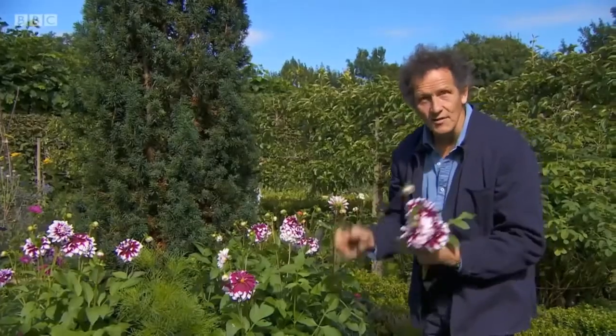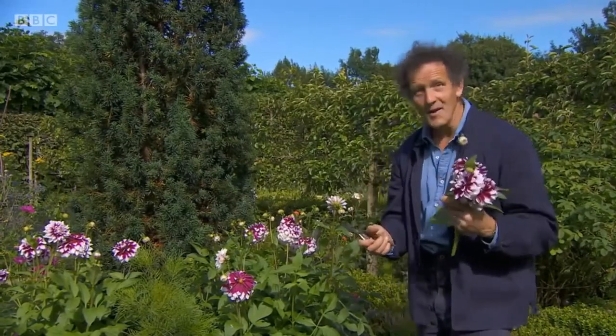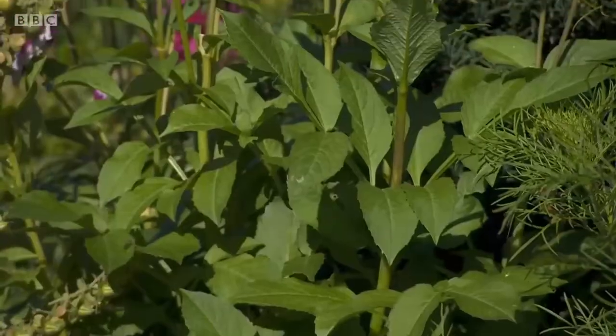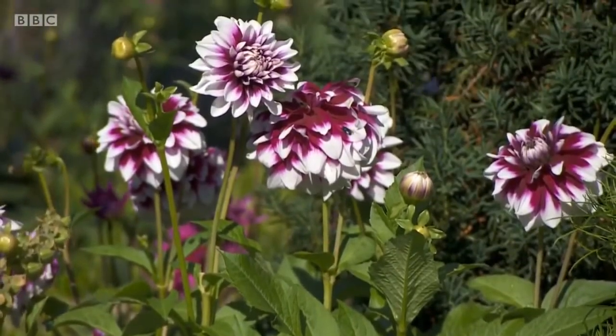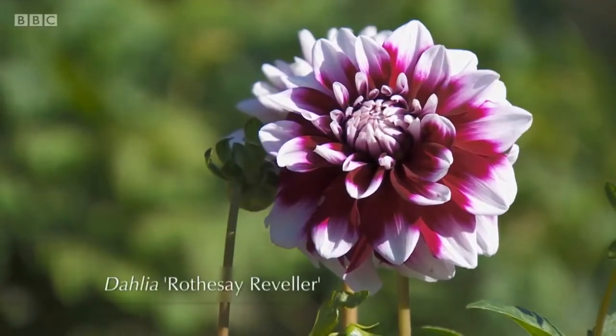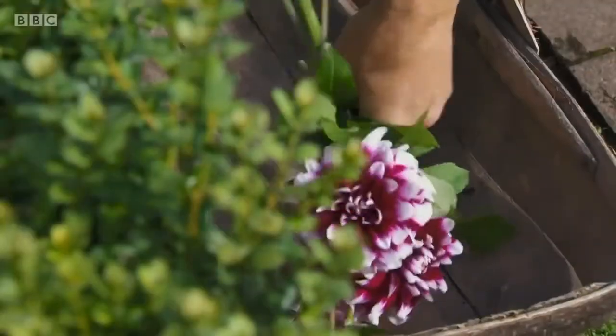What it's doing is it's cutting the plant back. It's going to take a week or so to generate new buds, but that's fine, because when you come back, it means there'll be a decent display and the plant will be more compact. It will extend the flowering season, so everybody benefits. Now, let's pop those in there.